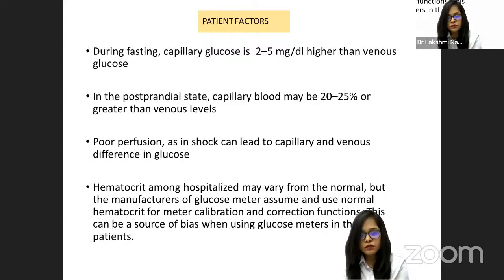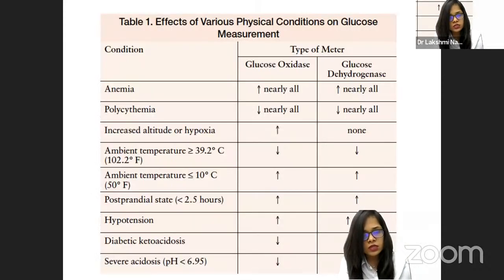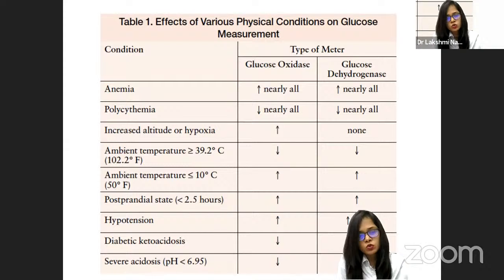So, in poor perfusion, like in states such as shock, can lead to a capillary and venous difference in glucose as well. Summarizing this, effects of various physical conditions on glucose measurement. When you talk about anemia, which is very common in our patients, if you use a glucose oxidase glucometer or a glucose dehydrogenase glucometer, the values can be increased. In reverse, polycythemia can actually decrease the glucose values in both glucose oxidase and glucose dehydrogenase.